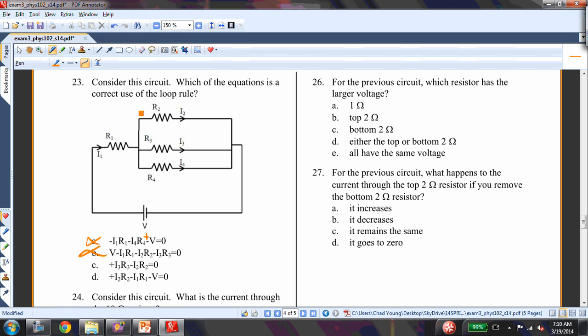Plus I3R3 minus I2R2. So that would be going in this direction. Well, there's a closed loop. That is correct. Let's look at this last one. Plus I2R2. That's going to be going in this direction. Minus I1R1. That should be positive, and then minus V. So this would be correct just by making that positive.